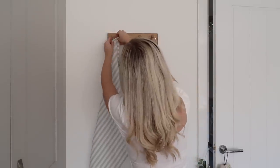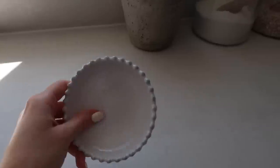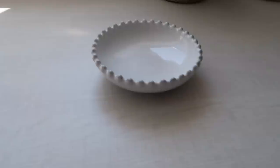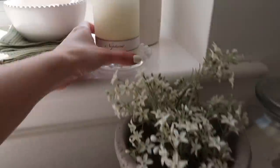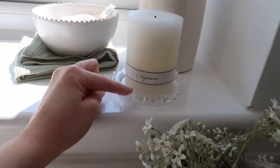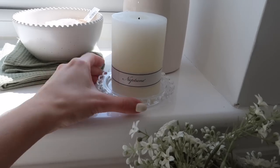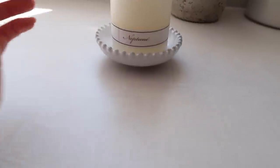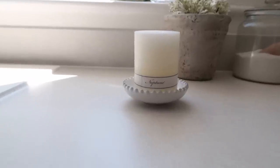Oh, that is gorgeous. And then as for my small little bowl from Just So Interiors, let me just show you what I was thinking with the candle. So I've got this gorgeous candle and this candle plate. This candle plate is from Heartmade Interiors. I got it in the Maisons and Mingle goodie bag, and I love how a little candle looks on there. But this is what I was thinking for a candle plate with this little bowl. Look how adorable that looks.